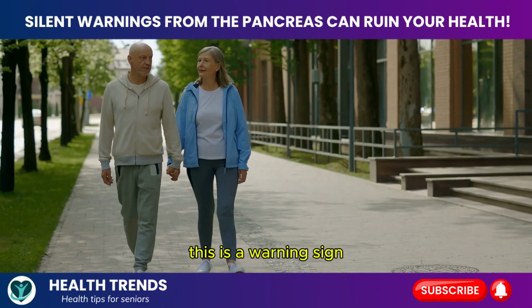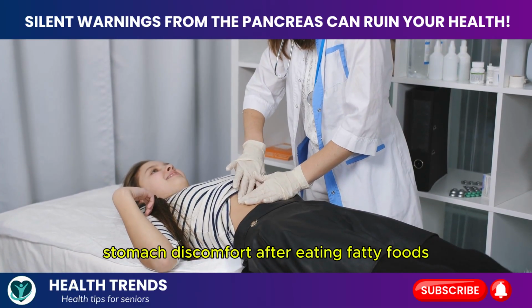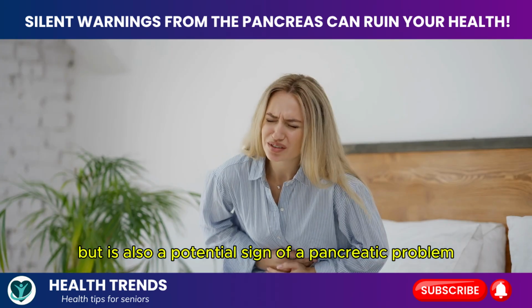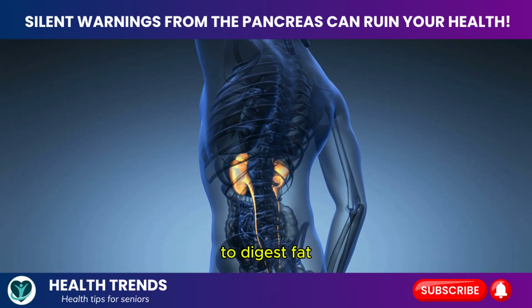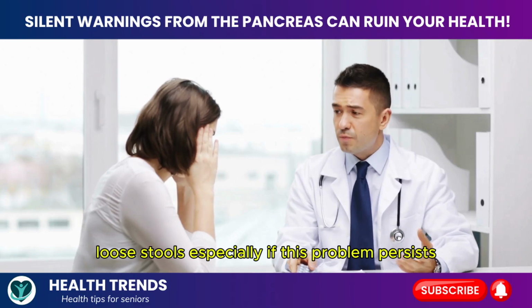This is a warning sign that your digestive system is having problems. Stomach discomfort after eating fatty foods. This can indicate gastritis or an ulcer flare-up, but is also a potential sign of a pancreatic problem, as the pancreas does not have enough enzymes to digest fat. Unformed stools with undigested food particles, loose stools.